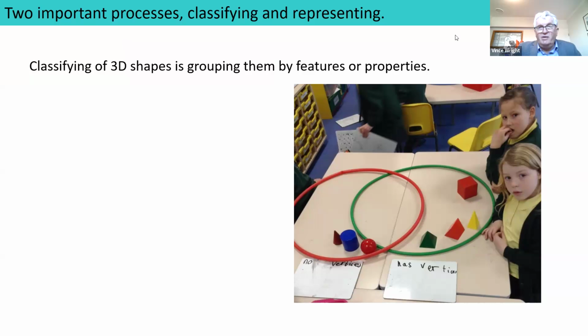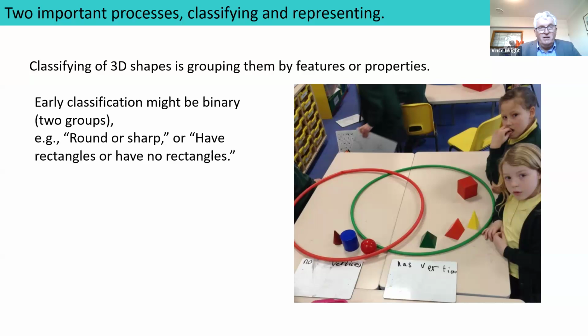So when we're talking about classifying, when I started teaching my little 5-year-olds, my first year teaching, classifying was a big deal. By that we're talking about grouping 3D shapes, solids, by their features or properties. We can get more and more sophisticated at how we do that, and it should start right back when they're 5. So it might initially be as simple as you're either in one group or the other. Your little 5-year-olds are pretty good at telling you the ones that are round from the ones that are sharp and have corners. They can get as sophisticated as saying these ones have got rectangles, these haven't. That's what we would call a binary sort. You're either one thing or the other.